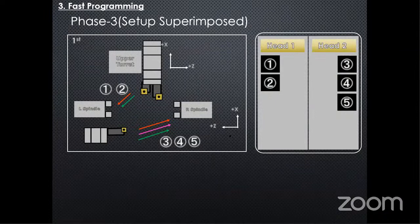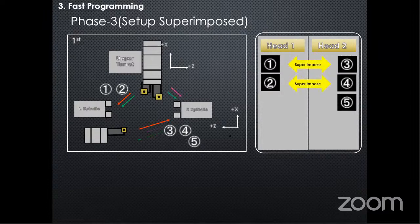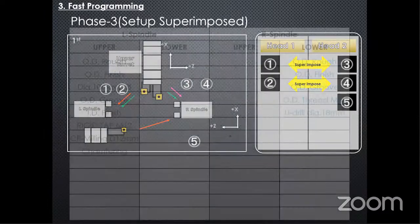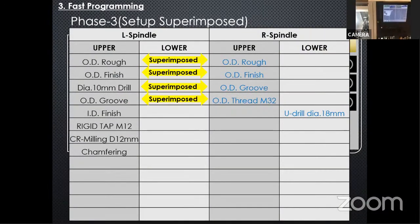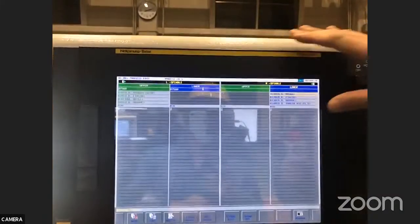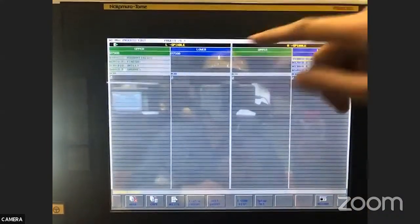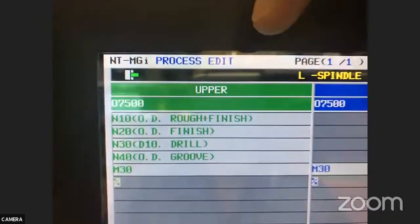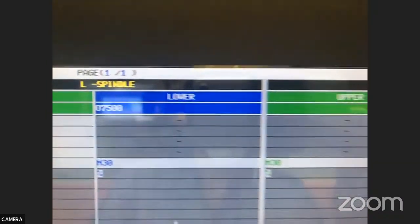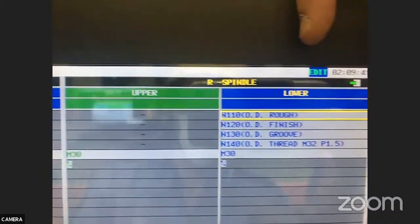If you want to improve the cycle time even further, now you can use the superimposed function. From now, I'm going to show the process of how to set up the superimposed cycle. As you see here, this is a control, which is a 0i-TF FANUC. So it is basically a touch screen here. And here, as you see, all the operations done on the left spindle are cut by the upper turret, and the right spindle operations are cut by the lower turret.